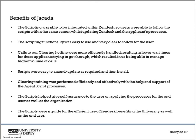So what were the benefits of Jacada for Derby? Okay, so scripting was able to be integrated into Zendesk. I think that is the main thing for us, all in one screen. The functionality was really simple and easy to use. It was very clear, as you can see, and it was really easy for the user to follow.